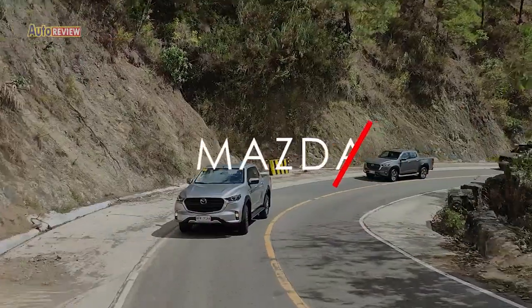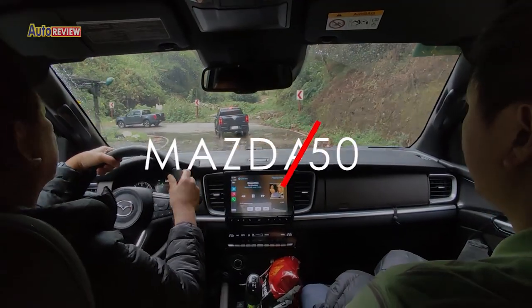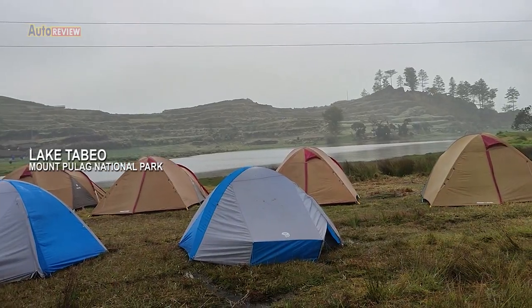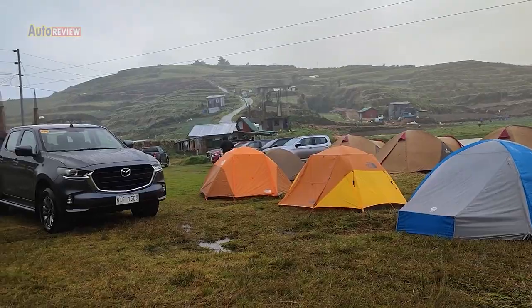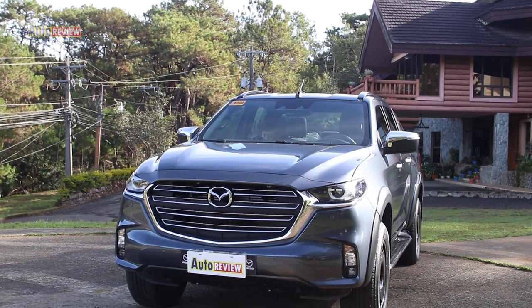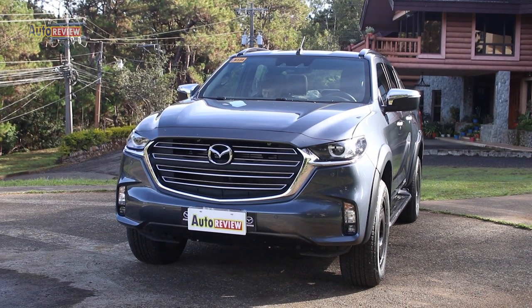Auto Review continues. Last week, we brought you the highlights of our challenging and classic drive to the Cordilleras with Lake Tabeo in Benguet as our camp destination. Today, we zero in on one of the vehicles we used, the Mazda BT-50 Pangolin Edition.